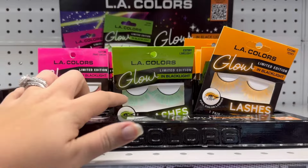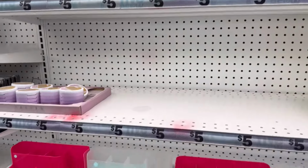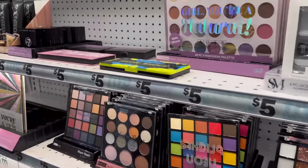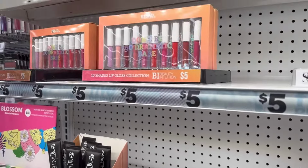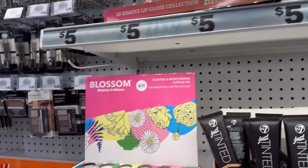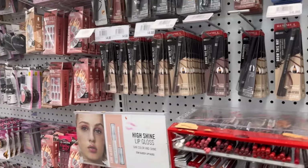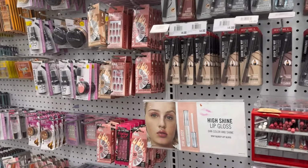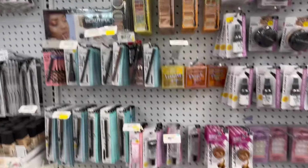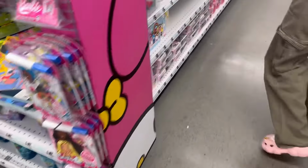Over here you have some glow lashes, which were pretty cool if you're having a glow type party. Some glow nail polishes. We have some organizational things over here. If you don't want to break the bank with makeup and you want to try to do a cheap makeup haul, this is the place to go because these are all $5 for those makeup palettes. You have $5 for eyeshadows. And some things were $1, some things were $4. You just go through there and see all the different things, all the different colors, fake nails.